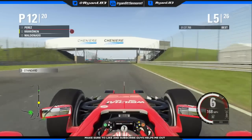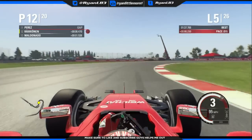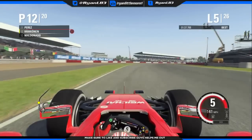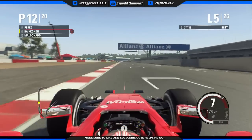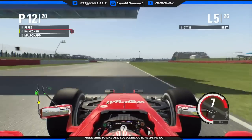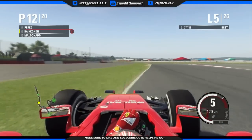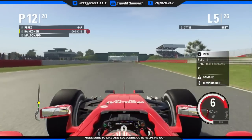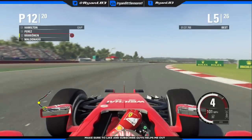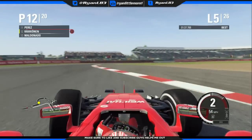But nice to know I'm pulling away from Pastor Maldonado now, so that's always a good sign. Copse is a bit better than normal. It's too early on the gas. So I feel like I'm due to pit within the next couple of laps. Hamilton's already... Oh, look at the cars up ahead. This is going to be quite nice. Oh, locking up again.